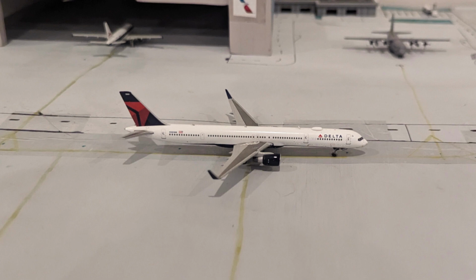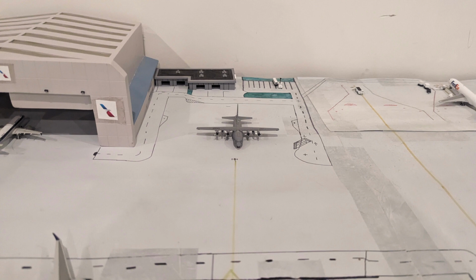And here, just pitched back, we have this Delta Boeing 757-300. He's just now going to be taxiing for the runway, and he's going to be making a departure out to Guatemala City. Now here, just stopping in for a quick refuel, is this Hercules C-130. He's going to be departing out to Dover Air Force Base.